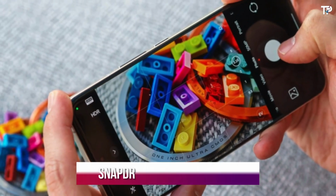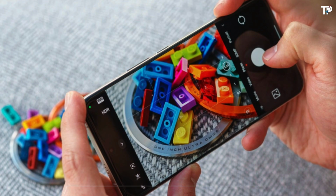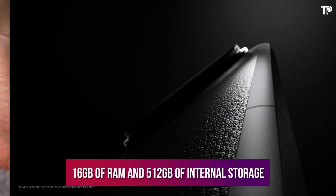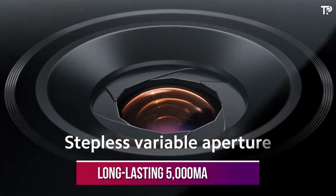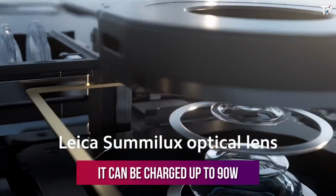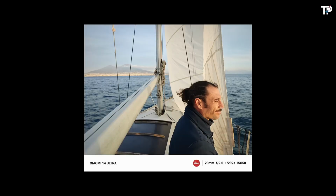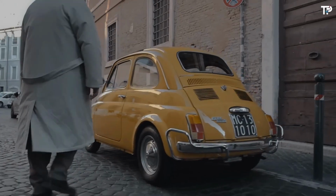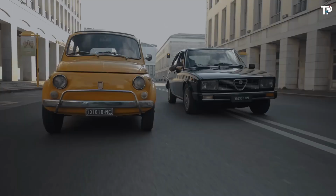Under the hood, you'll get Qualcomm's top-of-the-line Snapdragon 8 Gen 3 chipset, as well as 16 GB of RAM and 512 GB of internal storage. The phone's battery is a long-lasting 5000 mAh cell, and it can be charged up to 90 watts. These are all mightily impressive specs that put the Xiaomi 14 Ultra on par with the Samsung Galaxy S24 Ultra and iPhone 16 Pro Max.